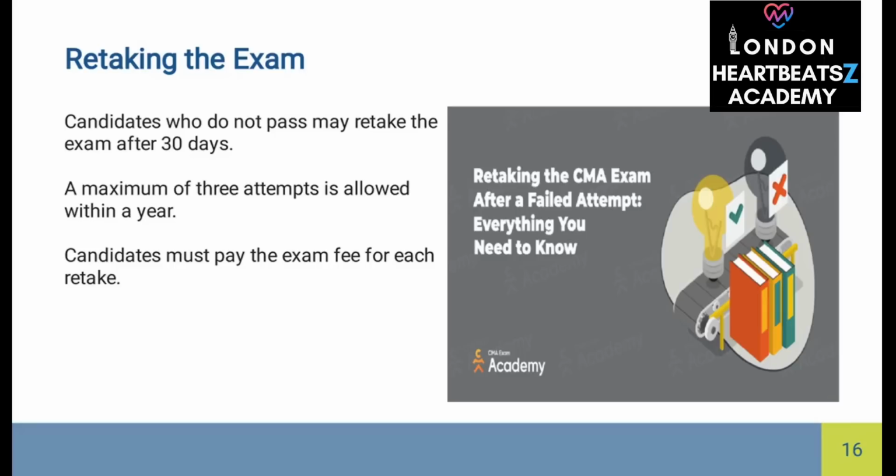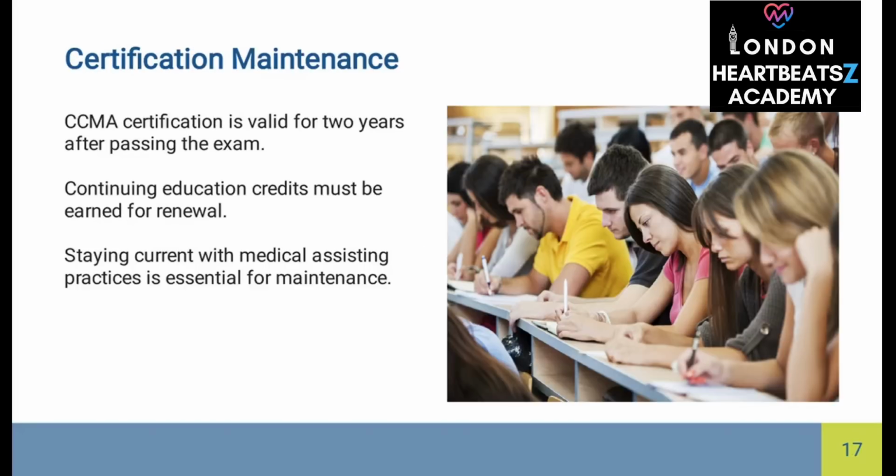That makes sense. Healthcare is always changing, so staying current is important. Exactly. Lifelong learning is key in this profession. There are lots of ways to stay ahead of the curve: professional development, conferences, industry publications. It's about keeping those skills sharp. Sounds like there's always something new to learn. There is. That's exciting. We've covered a lot today.